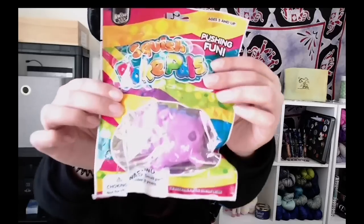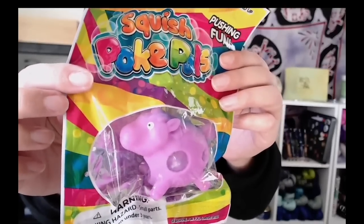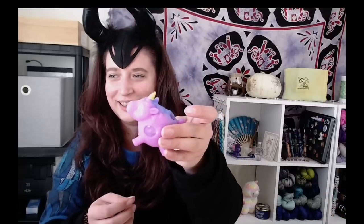Ooh. Squish Poke Pals. Collect them all. Stretch me, poke me, squish me. Aw, it's a unicorn. Oh, cute. Oops, wrong way. It's a little unicorn. Let's see. Luna's sniffing the bag. I think she's jealous. That's what it looks like. Look at that. And then I think you just squish it and it like, oh, gross. Oh, it feels so cool. It's like Orbeez or something inside. Oh, I need a stress ball. Thank you so much. This is great.